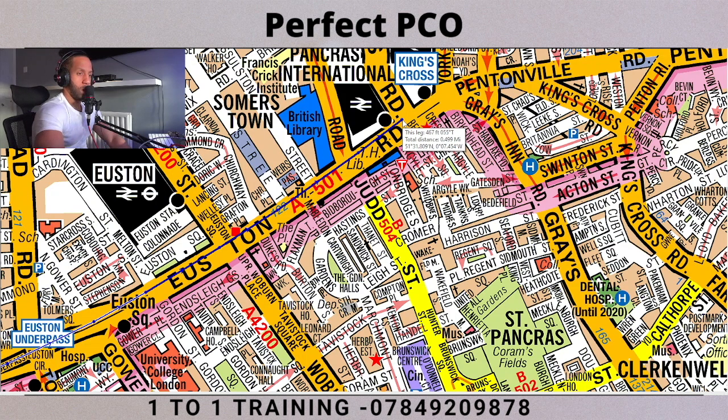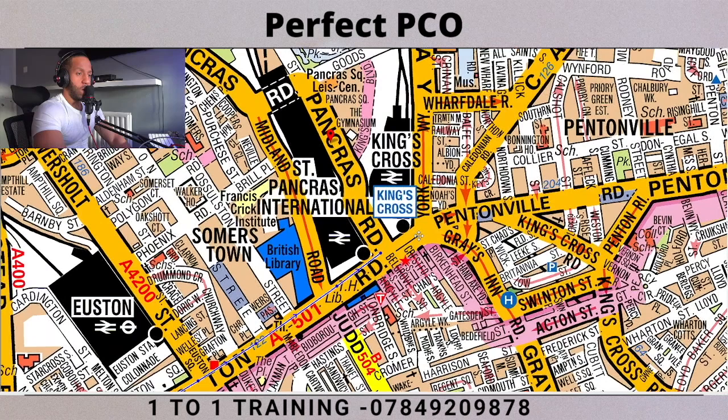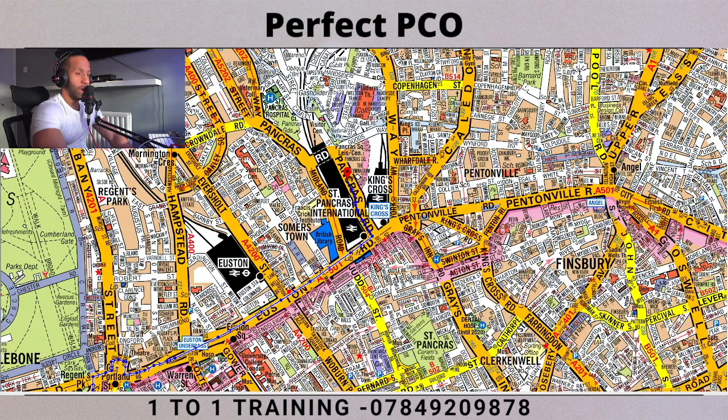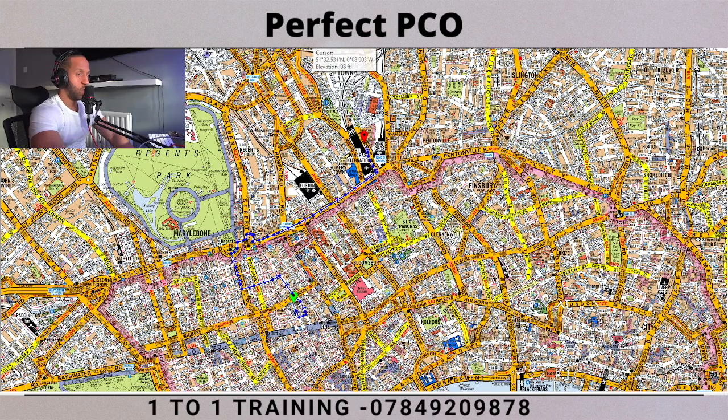And we've now arrived at Pancras Road, so we need to turn onto our destination, all while keeping to the left side of the road. As always, guys. And there you have it. Let's zoom out here so you can get a clear picture. And we'll draw a line again just so you can see between both points.